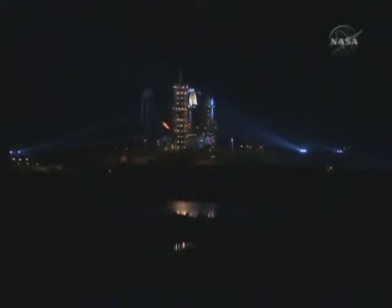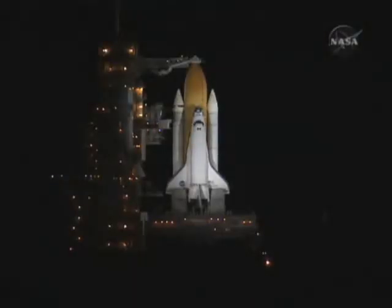KRPS, start APU display recorders. APU recorders are running. TLT, perform APU pre-start. TLT in work. Orbiter Test Conductor gave pilot Jim Dutton a go to perform the auxiliary power unit pre-start procedure. The APUs provide pressure to the shuttle's 3 hydraulic systems, which move the main engines and aero surfaces during flight.